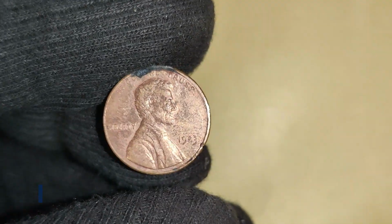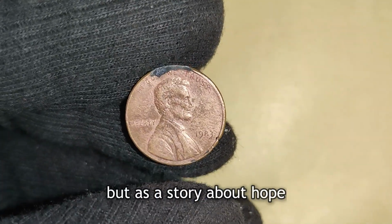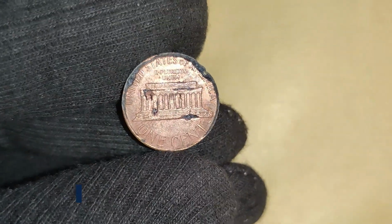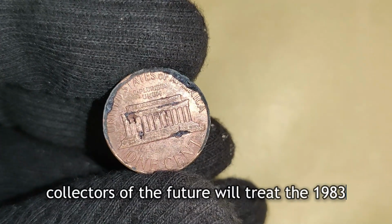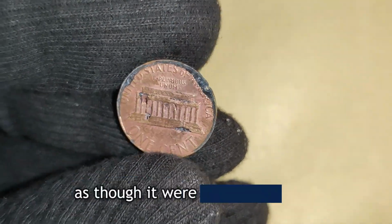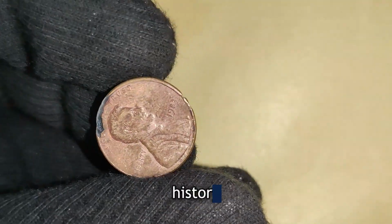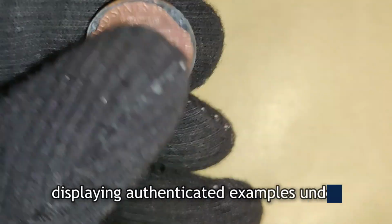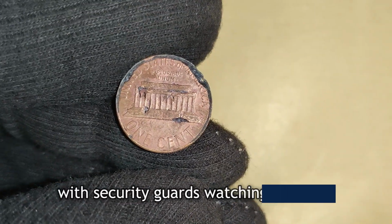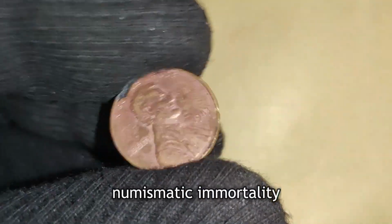And in that moment, the 1983 penny will serve not only as a story about money, but as a story about hope, about the way humans cling to the possibility that treasure might still be hiding in the most unlikely places. Collectors of the future will treat the 1983 penny with reverence, as though it were a sacred artifact. Museums will dedicate entire exhibits to its history, tracing the shift from copper to zinc, explaining the error, displaying authenticated examples under thick glass, with security guards watching carefully as visitors lean close to glimpse a piece of numismatic immortality.